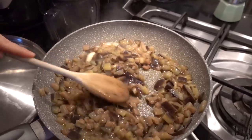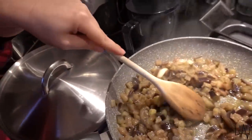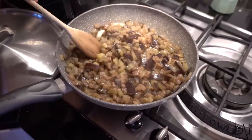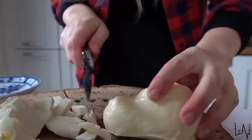Okay guys, after 20-25 minutes, this is what we would like to see. Our eggplants are cooked and they are soft. I can squeeze them easily with my wood spoon. Now we'll put our eggplants in this bowl and we'll wait another 20-30 minutes because we want them to cool down, so they will sit here for a while.